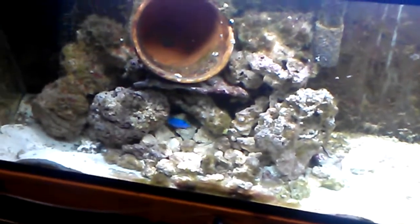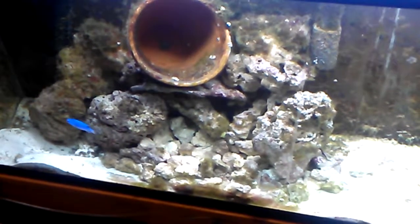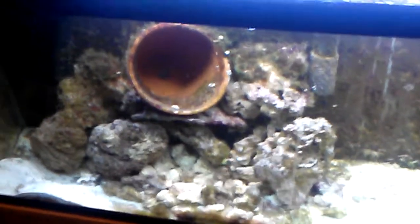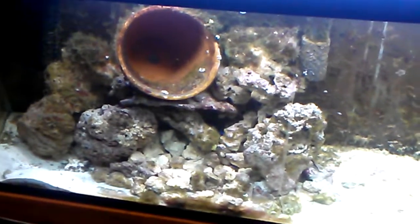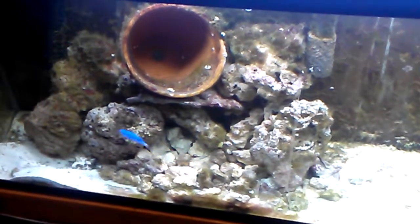What you want to do is just feed them something different. If you don't have live food, obviously live food, they're always going to eat that. But if you don't have that, go mysis one night, brine the next. They like variety. If you want them to eat twice in the same day, mysis one time, brine the next. I don't think you'll get them to eat anything else. It's gotta be mysis or brine. They don't eat the rats.